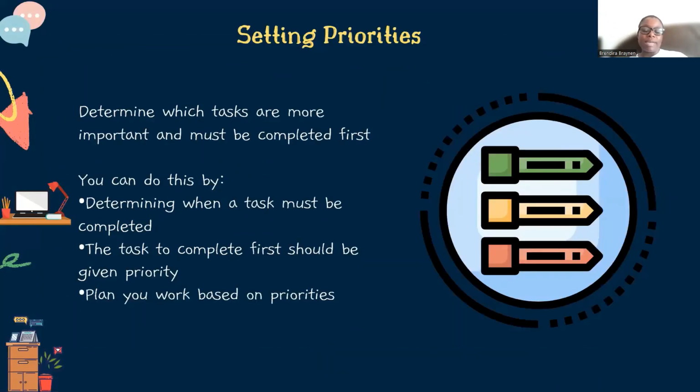As a part of time management, you're going to make sure that you're setting priorities. And so it's suggested to determine which tasks are more important and must be completed first. And so when it comes to priorities, some things just aren't as important. Something isn't urgent, for example, filing. Filing is never urgent. Filing is something you can leave for later. It's not something you can ignore forever. But if you have more pressing matters, filing is always going to be something that is not as important.